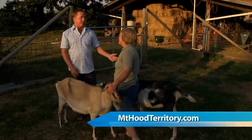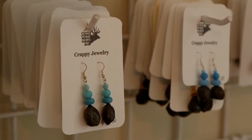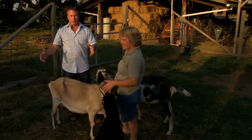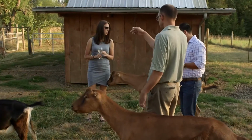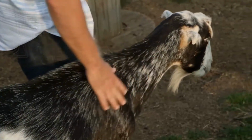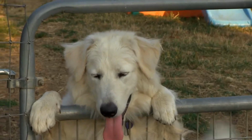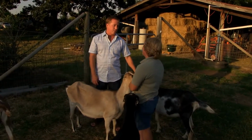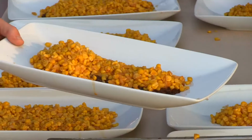And she makes jewelry. She does. Unique jewelry. Yeah, she makes jewelry from elk poop. I think that's awesome. It is. You have goats, petting farms here, the nursery, the elk farm. Not that far out of downtown Portland. Nope. We're 45 minutes from downtown Portland. It's great out here. And your event tonight is just fantastic. Thank you. For a good cause. Thank you. Are you hungry? I am. Let's eat. All right.